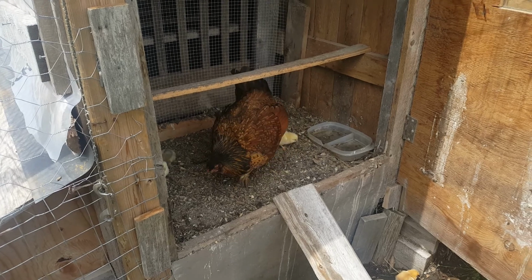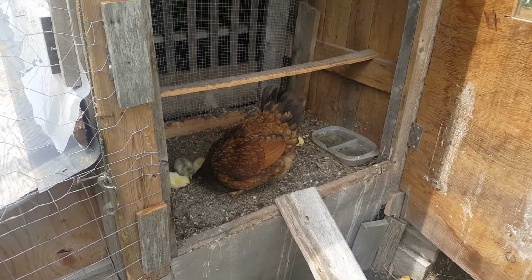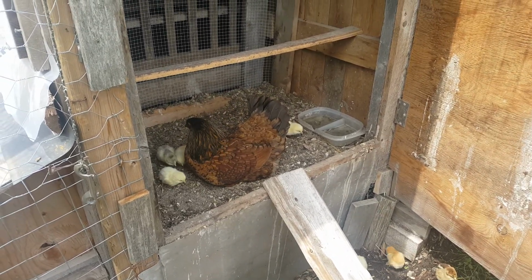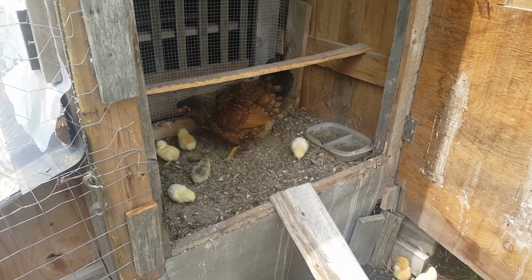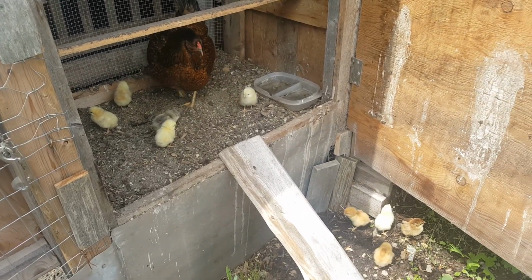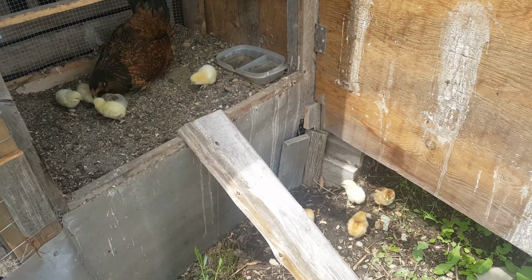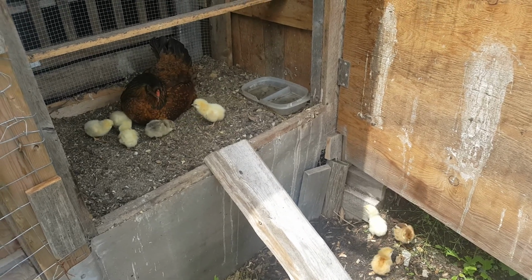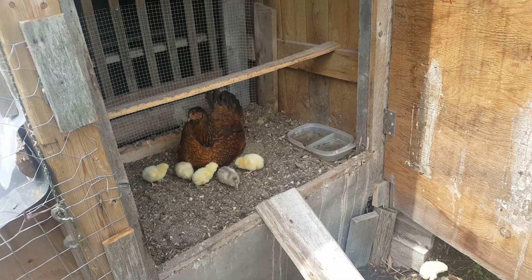That's weird. She only sits for a couple seconds and then gets up and moves around. It's almost like she's showing them something. Yeah, it's just kind of weird. Anyhow, she's doing her thing. I won't bother her too much. Let her, if she wants to jump down and be down here with these guys, I'm assuming she'll just keep going back and forth.